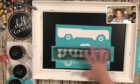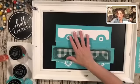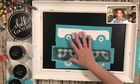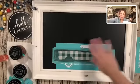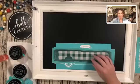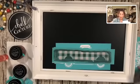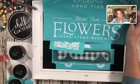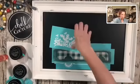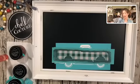Okay, and that's all I'm doing for today, because I want to make this permanent on my board. The reason I want to do that is so that each and every season I can change out the rest of my board, but this will stay on. I'm going to explain how I'm going to do that. We are going to finish it tomorrow, where I'm going to add my flowers, and then I'm going to add part of this. But that's tomorrow. I just wanted to show you that the vintage truck is one of the most amazing transfers that you could ever buy.